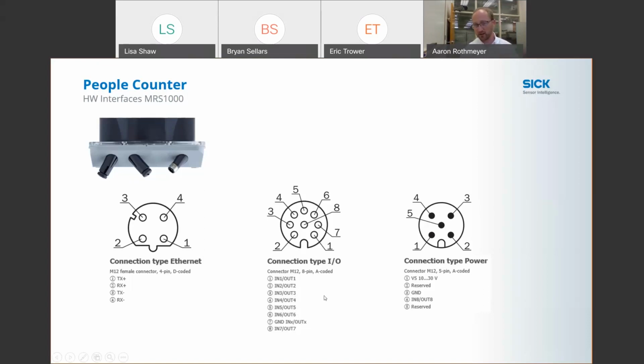The outputs primarily on this are being used to either increment a count. So if you've got, say, a 7-segment display or some type of counting device, we can send out a pulse every time somebody walks in or walks out. We can also, as I mentioned, light up a red light or a green light or an alarm or something like that using those outputs as well.